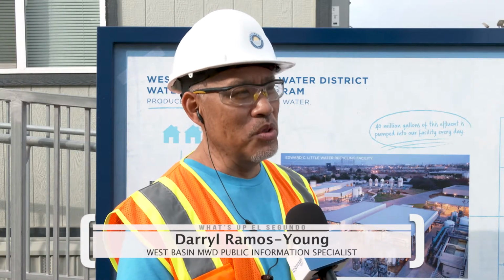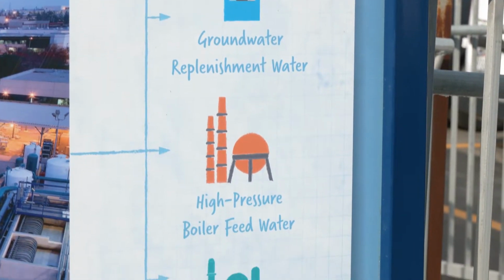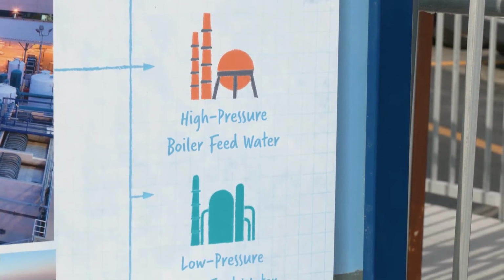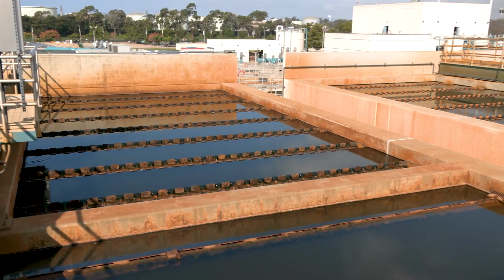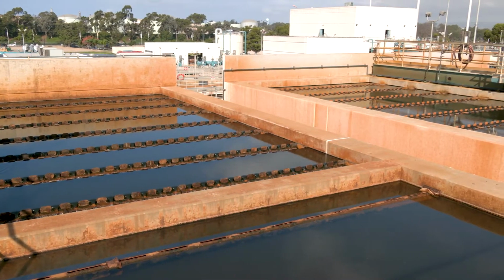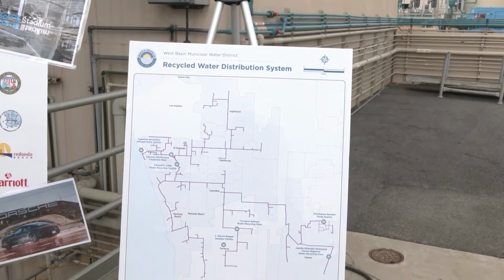We're at the Edward C. Little Water Recycling Facility in the city of El Segundo, and we're learning how we can actually make recycled water from sewer water. Making recycled water is beneficial because it both removes suspended particles and waste that could be going out into Santa Monica Bay, but also doubles our drinking water supply because we can use it to water plants at the local parks, school campuses, and sports fields, instead of using drinking water.